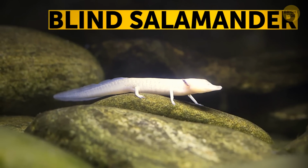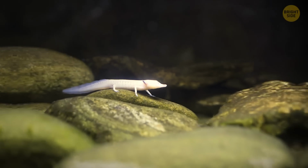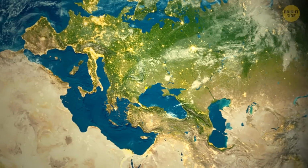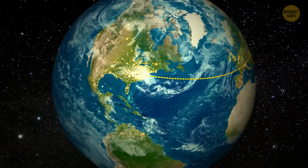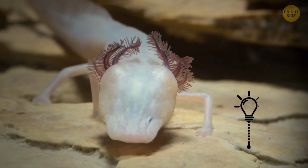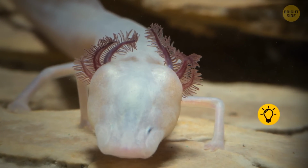The blind salamander would feel great in the company of strange animals from Mobile, but these little monsters are separated by the ocean and thousands of miles. The Mobile Cave is located in Romania, while these beauties live only in Texas. Their home is an underground body of water in the San Marcos area. These salamanders grow to be 5 inches long.